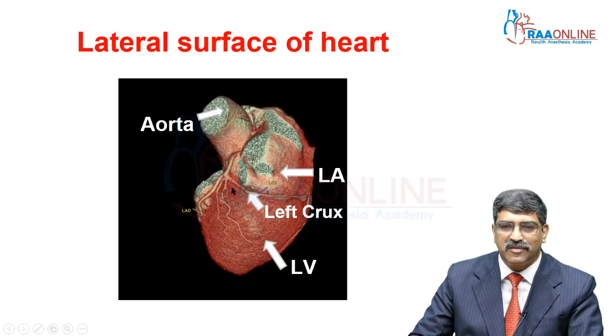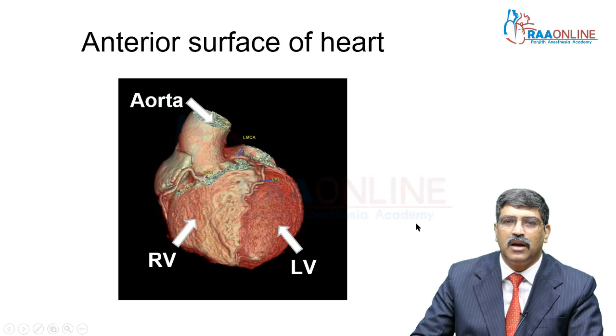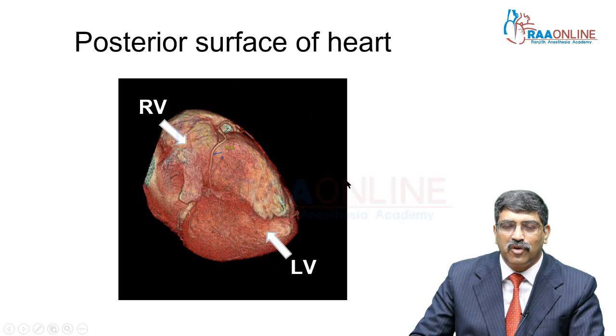If you look at the lateral surface, you can see the obtuse marginal vessel and you can see the circumflex going in the left crux between the left atrium and the left ventricle. And if you look at the anterior surface, here you can see the left anterior descending artery descending in the interventricular groove between the right ventricle and the left ventricle. And if you look at the posterior surface, here you can see the right coronary artery in the posterior interventricular groove between the right ventricle and the left ventricle. This is the left ventricle, this is the right ventricle.